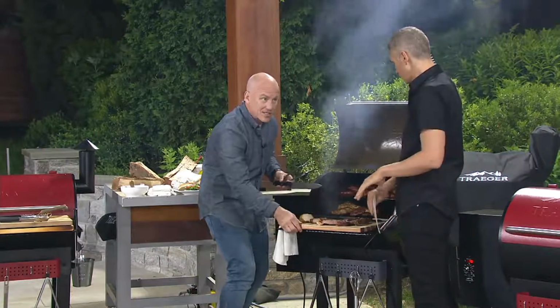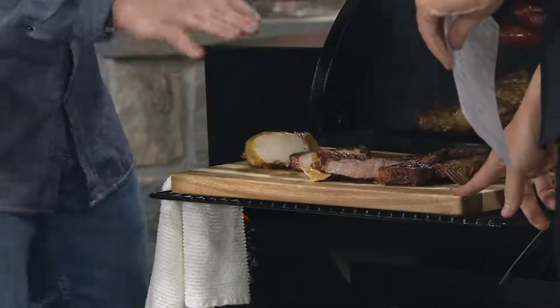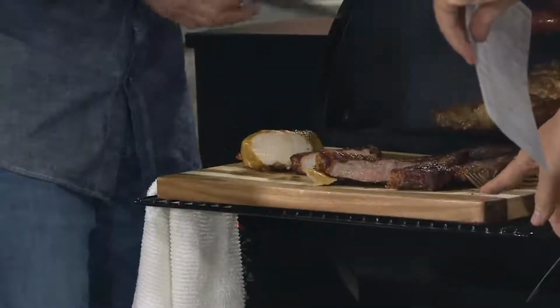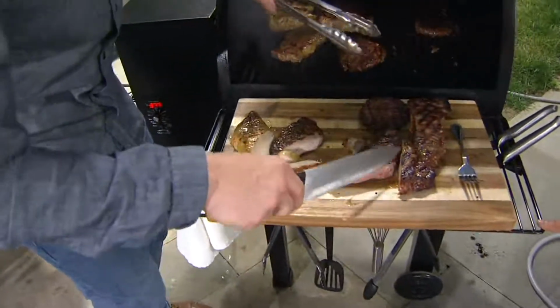By the way, the cutting board does not come with the Traeger. This is just something that we put on here, which is kind of a perfect size. So that does not come with it, but it's really helpful if you have another cutting board that is about that size. It's really great and handy for you.